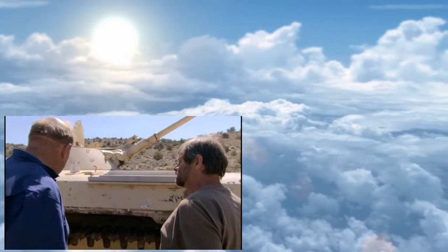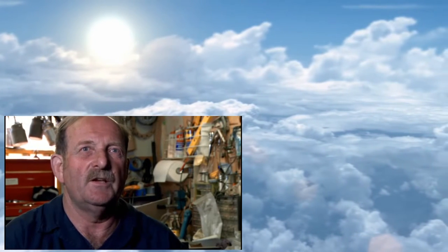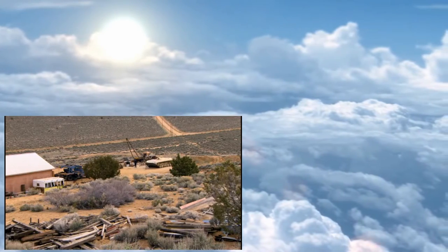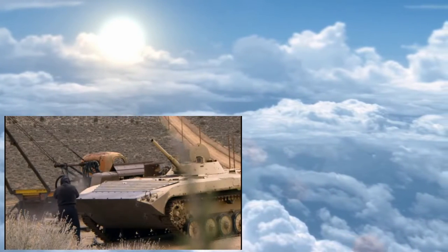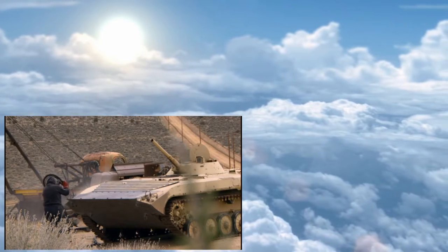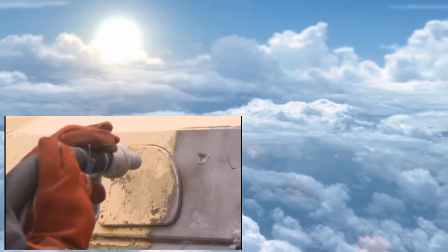For the first phase of his restoration, Greg pulls in Roy Robertson. He's got a lot of mechanical knowledge of the Russian equipment, because we worked together on a lot of that over the years. The first step in the restoration is sandblasting off the years of paint, dirt, and rust.